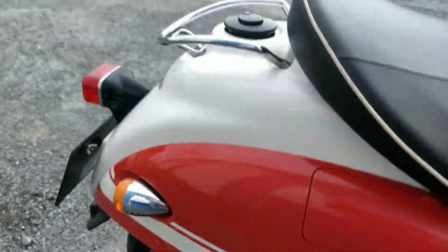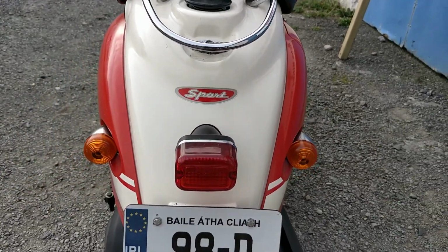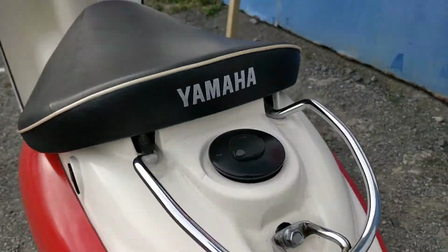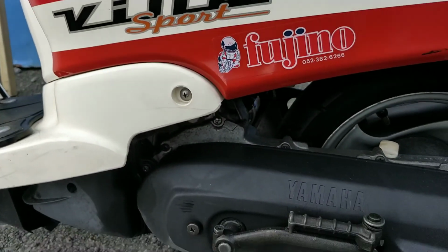Some marks here on the rear of the bike, and then onto the right hand side rear panel. The rear of the bike, it's a 1998, like I said, with no marks here. Original Yamaha seat with no signs of wear or tear in it. Left hand side of the bike now, we have one minor mark here.